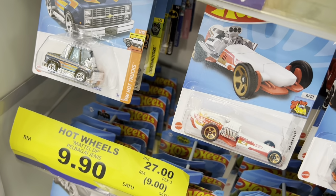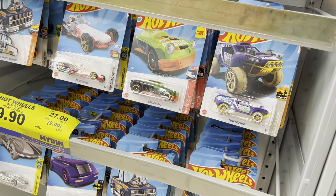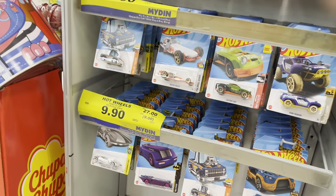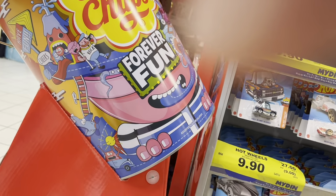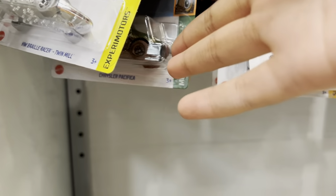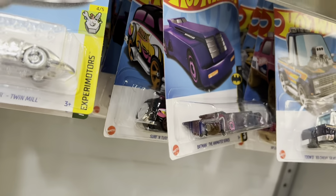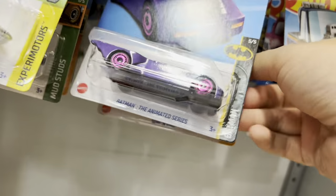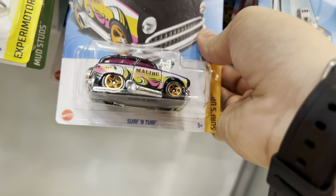You can see this. There's still a new case. There's a Corvette, a Chevy, and some of the new twin-wheel Brill. The staff was talking too much, so it's so loud, so I can't really talk, and you guys can't really hear me talking here. So, yeah, just see. I just go through each of the cards, and there's also a Geyser Chevy wagon, and this is a Surf and Turf.